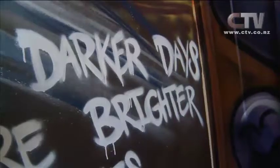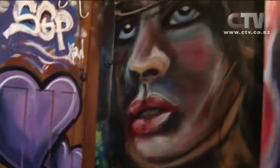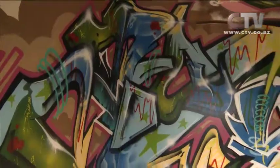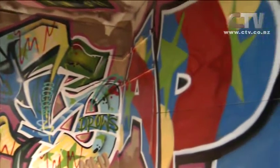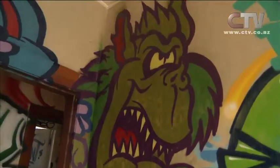Instead, a team of professionals have covered every room of this home in elaborate designs. It's something awesome. I don't think it's been done before, the entire inside of the house. This former rental is about to be demolished, but owner Ren Bell, a keen graffiti artist, wants to leave his mark on the place before it comes down.